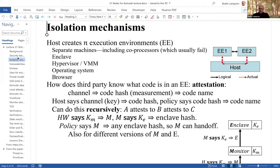And an obvious question you have to answer if you're going to have a structure like this is, if you receive a message from some execution environment, how do you know who's actually talking? How do you know what's actually in that execution environment? And the mechanism for answering that question is called attestation. The idea of it is, you have a channel that's established, for example, this black channel between E1 and E2 in the picture. And somebody tells you that the principal on the far end of that channel is some extremely concrete piece of code.